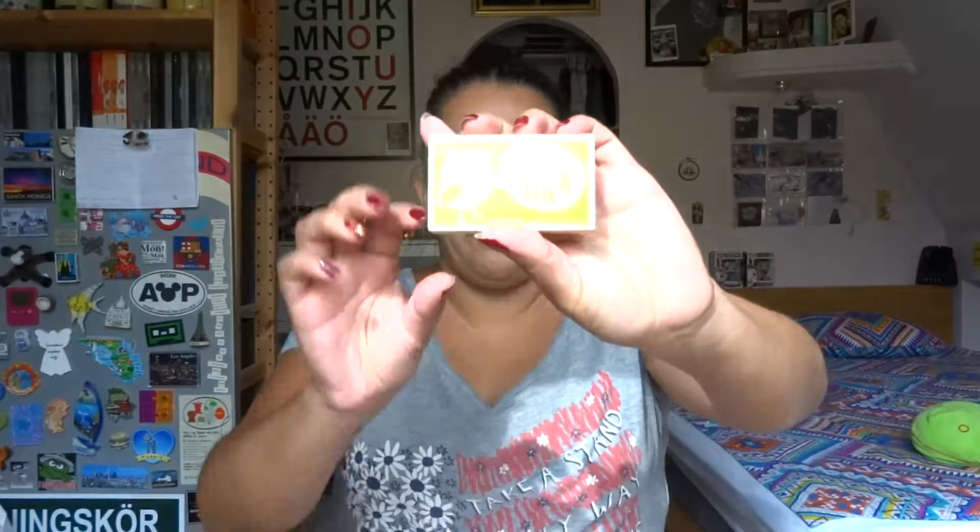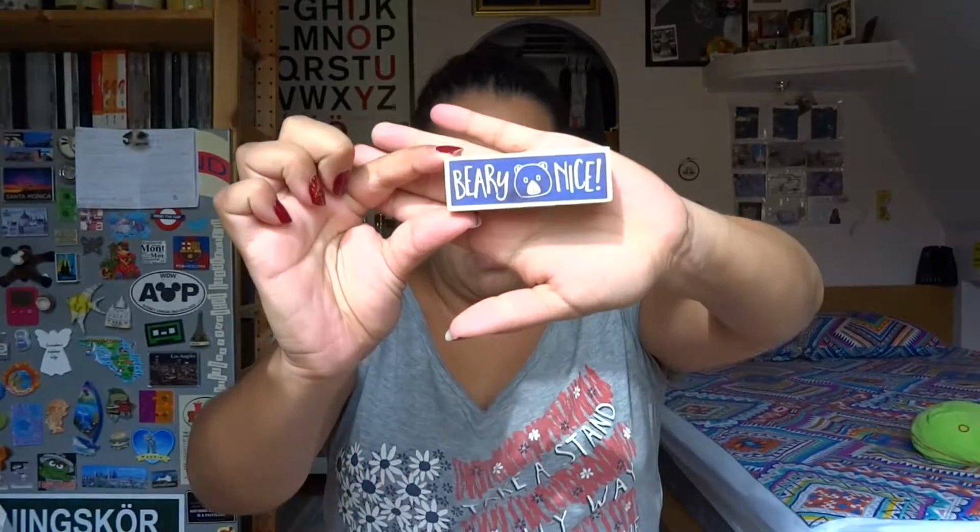I bought some stamps. These are actually 2 packages of different stamps, and they come in different sizes. Let me put everything in my lap. This is the biggest. It says wise work. It's an owl. We have this, very nice. We have lots of small ones.